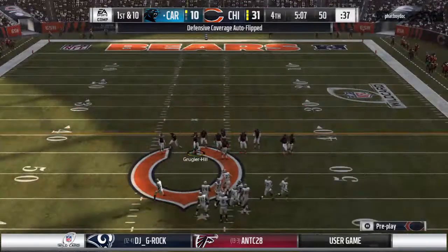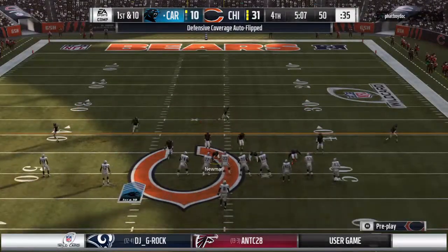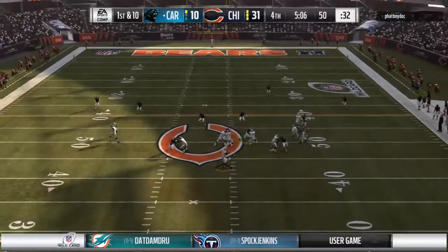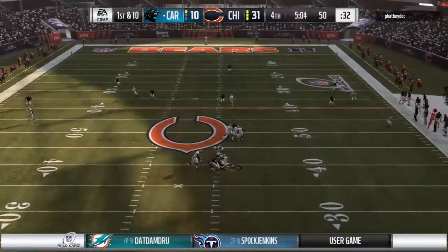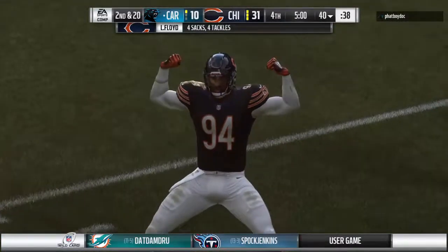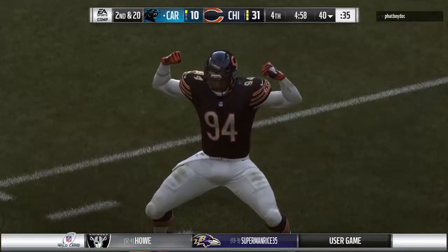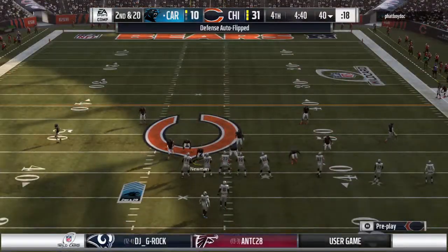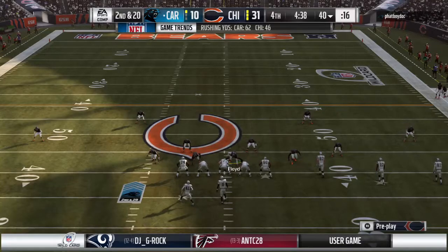And with this deficit, you can't have too many more drives like the last drive where you had to punt it away. You know what I would tell my offense right here? The punter doesn't exist, guys. He doesn't even exist. And he'll go down. The Bears get there for the sack. Leonard Floyd. Who else? He's in there for his 4th sack of the afternoon. So now 20 yards to go on second down after the sack.